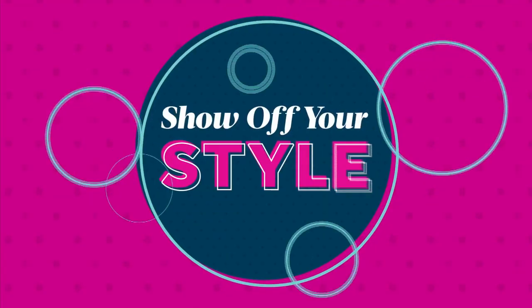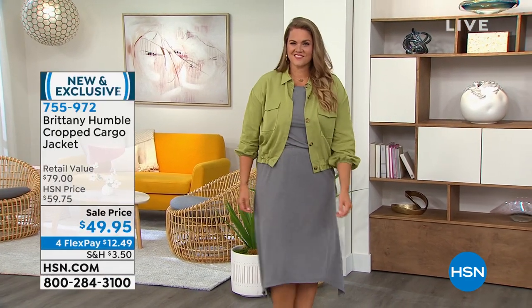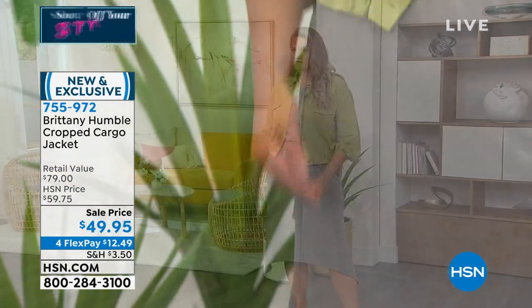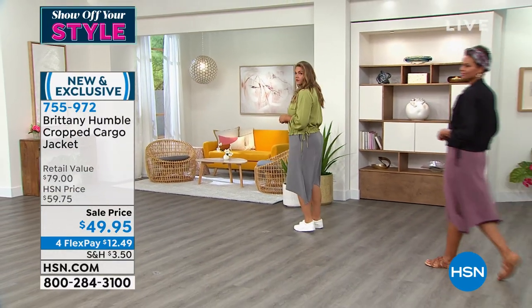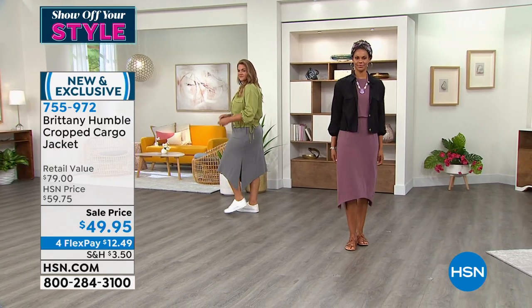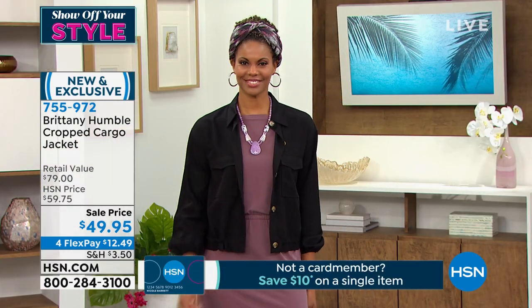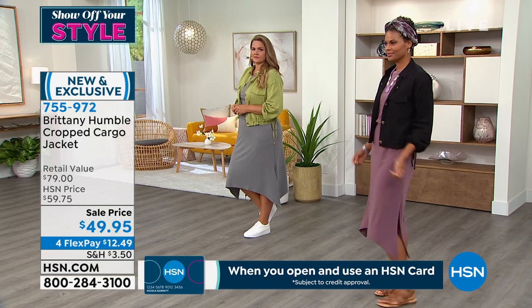All right, let me put this one in front so we can show you that cargo jacket. I have to tell you, I was very excited that this was $34.95 for today's special. Then I put it on and I went, whoa, this is not a $34.95 dress. And then I got up nice and close with this cargo jacket. I have a cargo jacket that I purchased a while ago. It was about $200. This is $49.95. I would wear this over that jacket any day, Brittany.